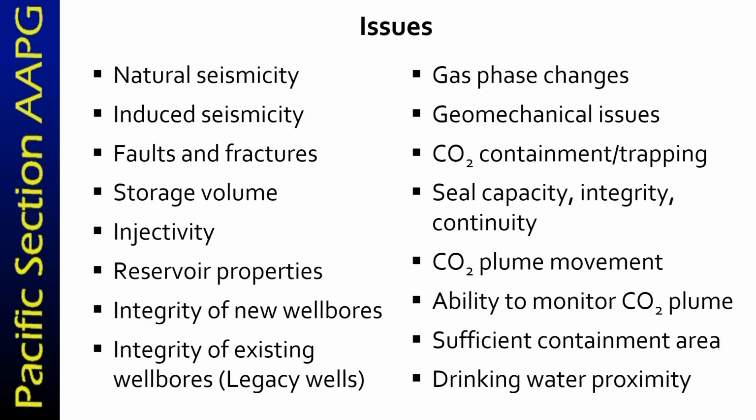And the issues that this group came up with are what you see here, beginning with the concerns about both natural seismicity, those of course are earthquakes we can't control, and induced seismicity, which might be micro-earthquakes that could be created by our operations. Faults and fractures, how do they compartmentalize the reservoir? Do they serve as conduits through which injected fluids could move outside of where they're supposed to be contained? What's the storage volume, and is it sufficient for us to have a project that has some commercial value?